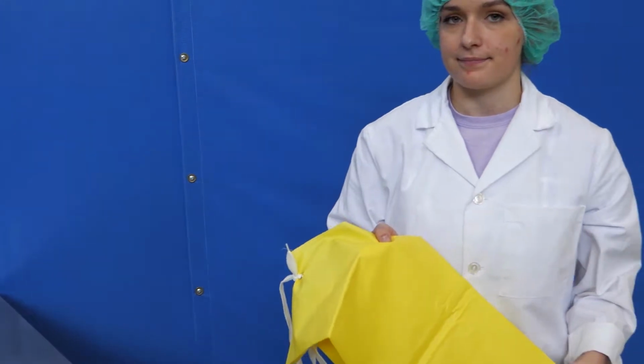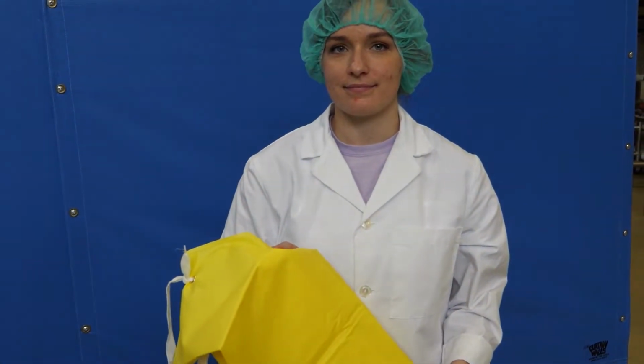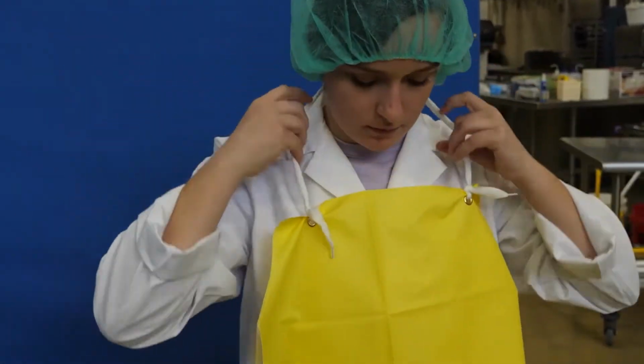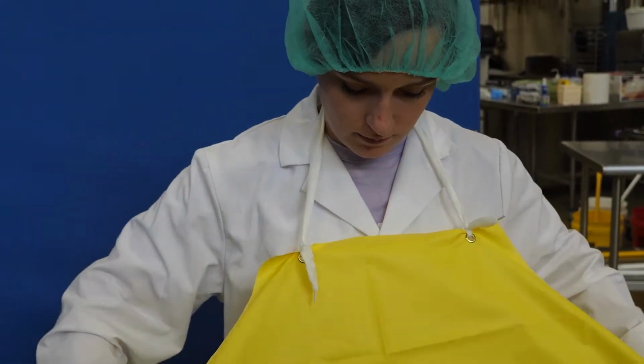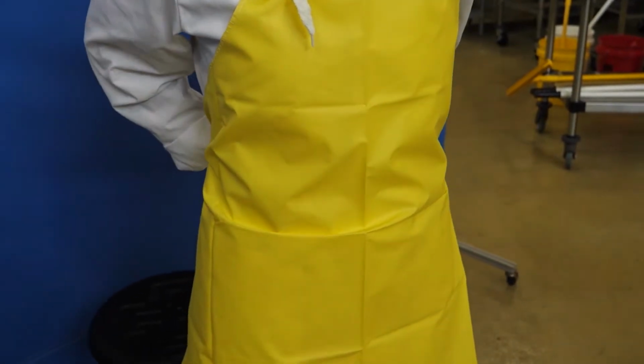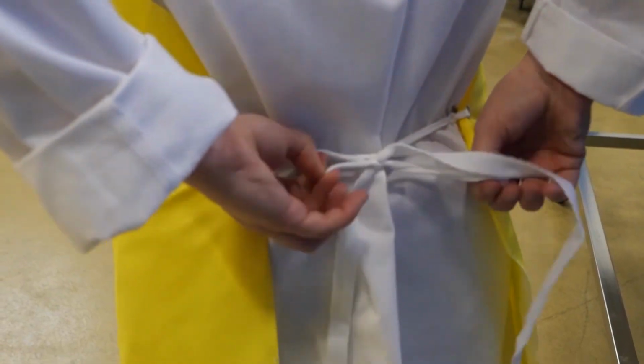Next comes body protection. This apron is resistant to caustic and acid to protect against chemical burns. Make sure the apron covers the body and legs and is tied tightly. If the apron becomes untied during cleaning, it can be a distraction and a tripping hazard.